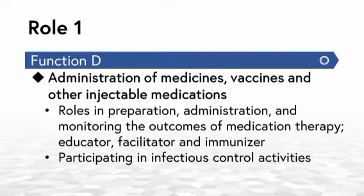Function D describes administration of medicines, vaccines, and other injectable medicines. Pharmacists should have a role in the preparation and administration of medicines, in establishing procedures in their work setting with respect to the administration and in monitoring the outcome of medication administration. Pharmacists should have an educator, facilitator, and immunizer role, contributing to the prevention of disease through participation in vaccination programs, by ensuring vaccination coverage, and by also ensuring vaccine safety.